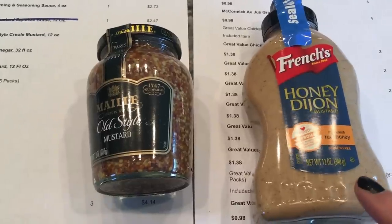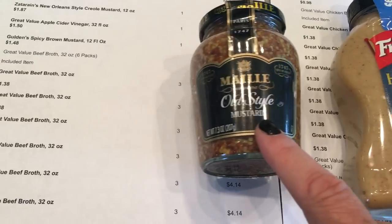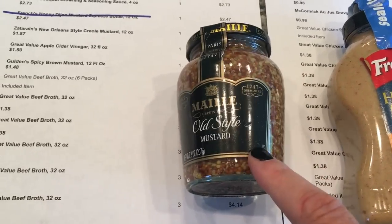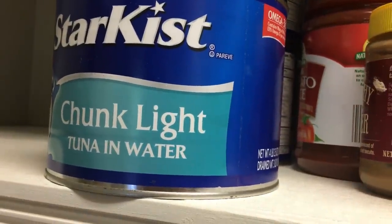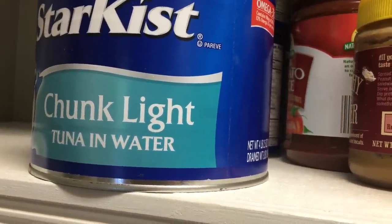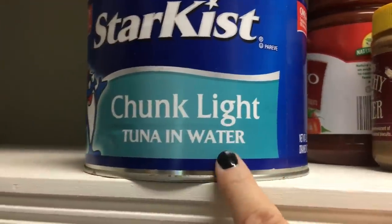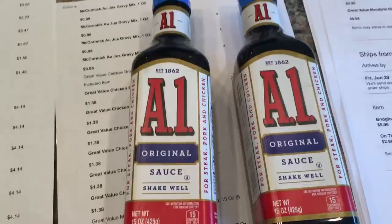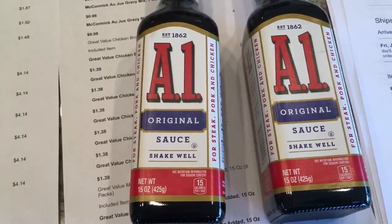We did a honey Dijon mustard. This was $2.47, and this old style ground mustard was $2.98. I bought 9 of these, let's see, 4 pound, 2.5 ounce tunas, and they were $11.97, I believe. These are the big 15 ounce A1s, and they were $4.93 a piece from Walmart.